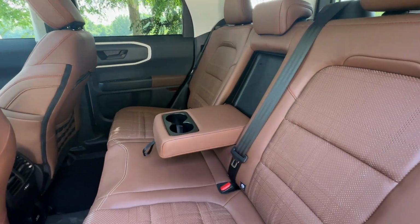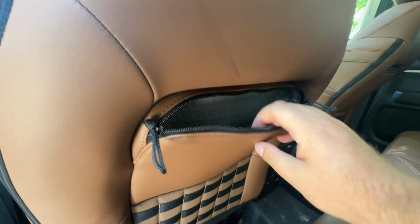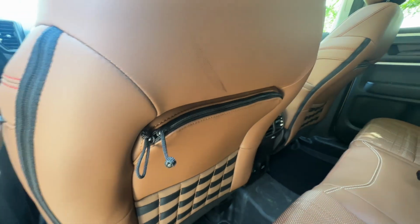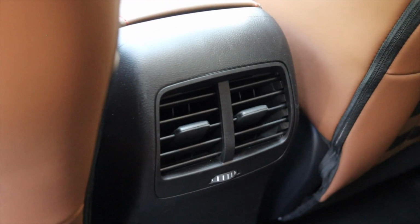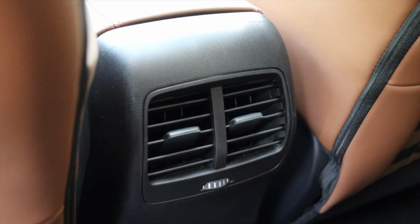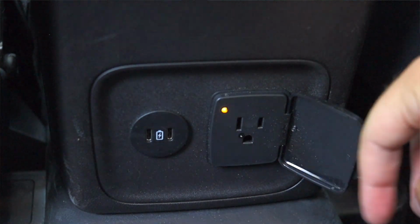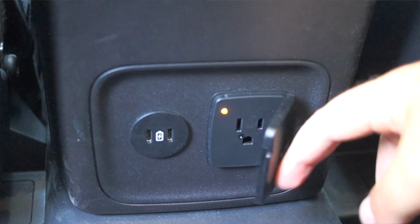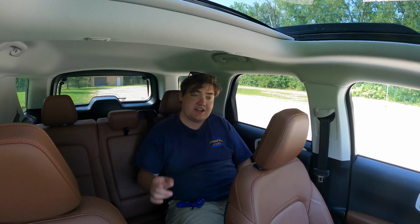First of all, on the backs of the seats, you do get these zippable rear seat pockets. Now, these are an option here for the Bronco Sport, but I do like them. They're kind of fun and different and unique. In the center, I do have rear climate vents, which is very overlooked, and I love seeing these in cars. But then I also get 2 USB-C chargers and a wall outlet. Love, love, love seeing that in a vehicle like this, and I actually ended up using it.